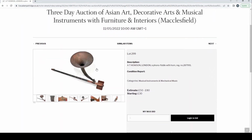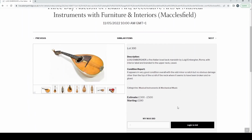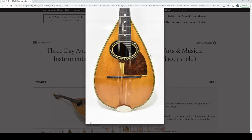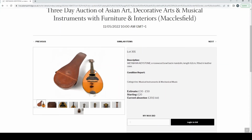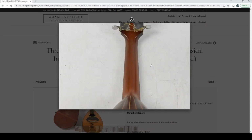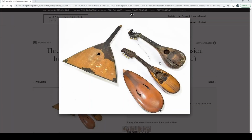Tea House and London phono fiddle with horn. Some people do collect those. Luigi Emberger Italian bowl-back mandolin there. Looks in quite nice condition actually. Yeah, very good condition. I was going to say it's unusual for a mandolin. Wayman Keystone rosewood bowl-back mandolin with its nice leather case there. Nothing too outrageous there. Italian bowl-back alto mandolin, another balalaika, body of another instrument. Fairly curious.